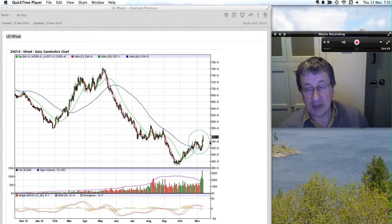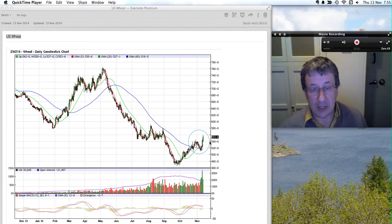But it's interesting that the UK wheat market has been ahead of the US, but now the US has taken over and we seem to be lagging a little bit behind. Obviously, we haven't broken out of this wave 3 top at the present moment on the UK where the US has. So we just keep an eye on that.